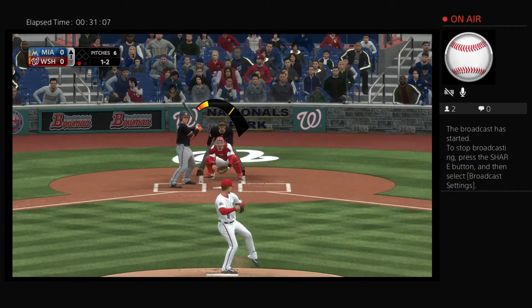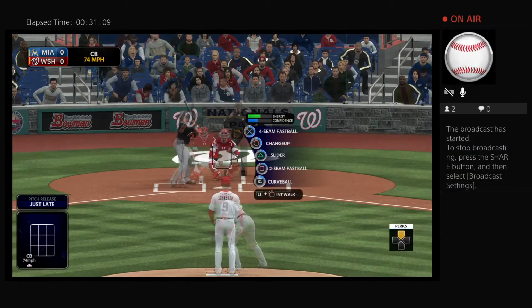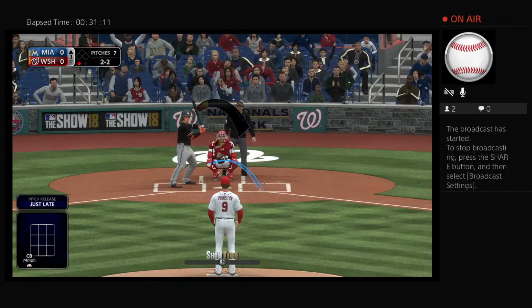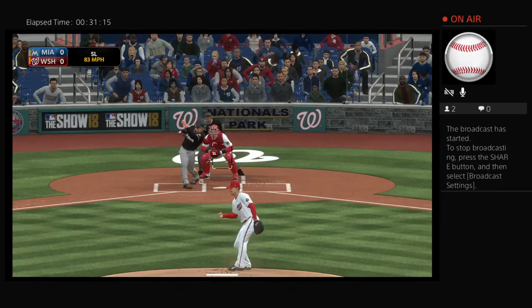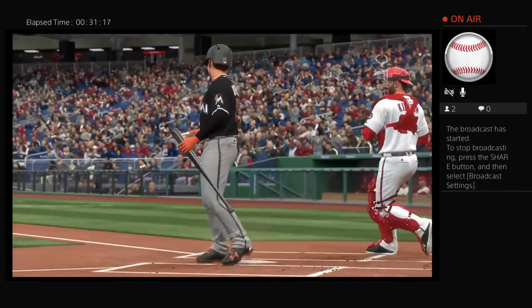Looking for back-to-back Ks to start the game. And he'll lay off the curveball that's in the dirt that time, and it's back to even now at 2-2. And the slider gets him swinging. 2 gone.